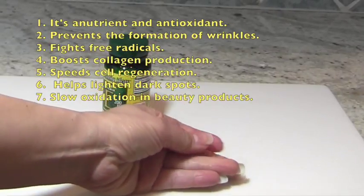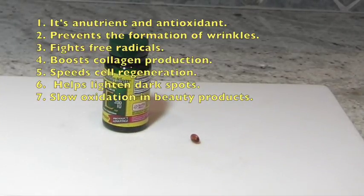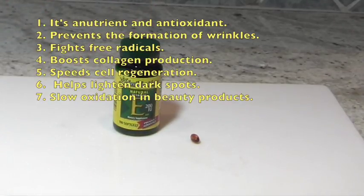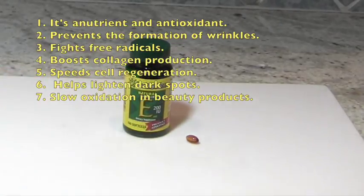And I generally like to use the capsules because I find that the liquid form of it contains other oils like soybean oil and corn oil, and I want just the pure vitamin E, so I take it right from the capsule. It also does something very helpful when you use it in homemade skincare products, in that it slows down the oxidation process, thereby extending the life of your skincare product.